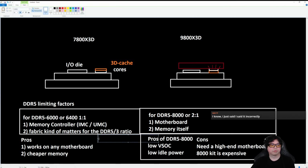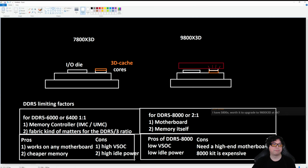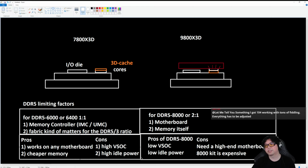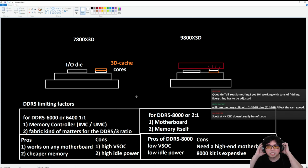Cons: high VSOC, high idle power. So basically, the complete opposite of running your RAM at 8000. The heavy burden is on the CPU. That is why it has higher idle power, because the VSOC is running at a higher voltage.